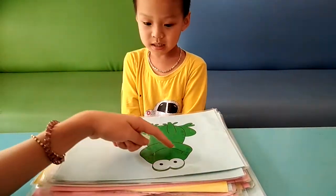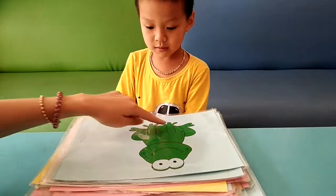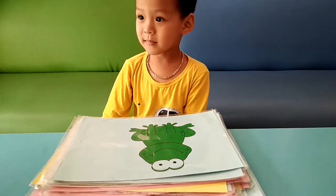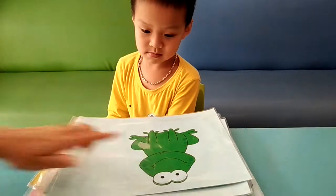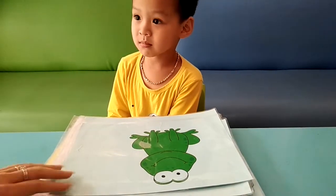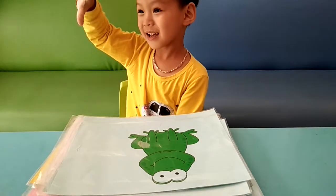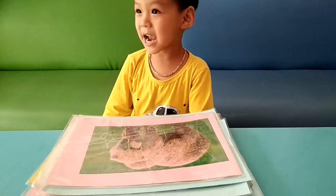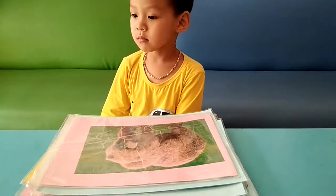What are they? Legs. Yes. What color is a frog? Is it beautiful or ugly? Ugly. Oh, it's ugly. What animal is this? Bear. Is it big or small? Big. It's big, of course.